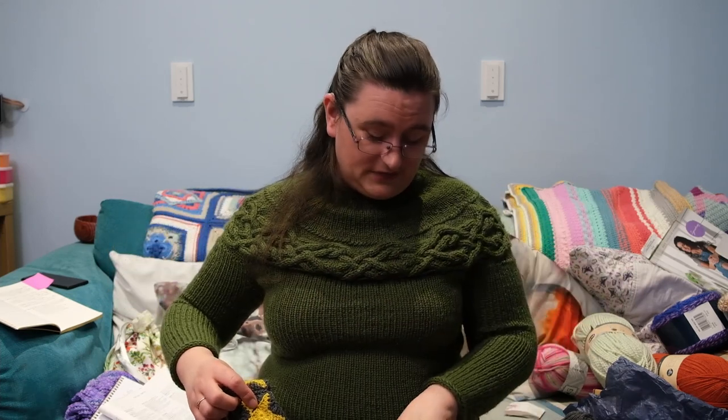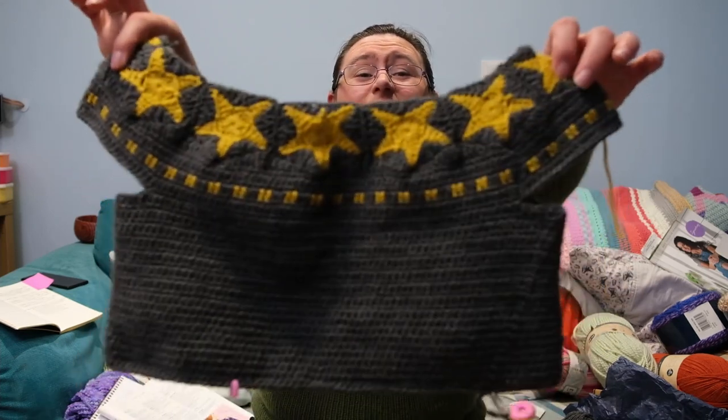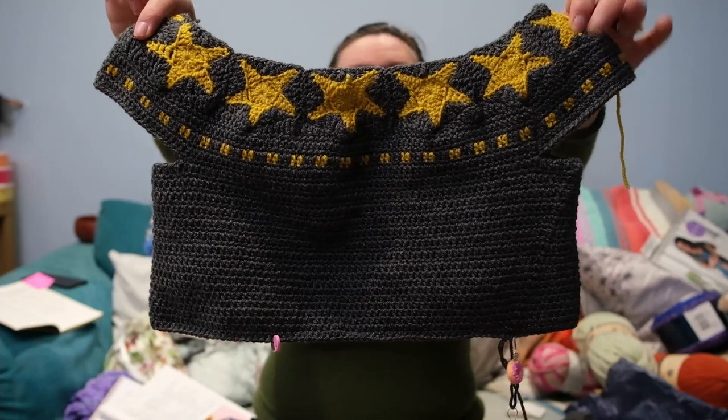Oh, crikey, let's tuck all those ends in. I am terrible with my ends. I really, really need to work on getting my ends sorted and just do them as I go, because I hate doing ends. Here we go. Here it is.